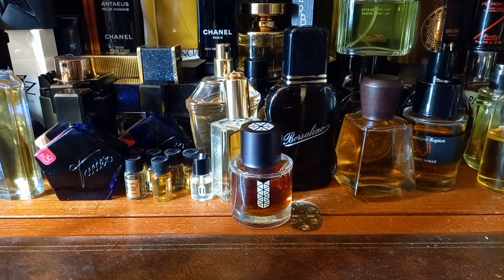Only on paper, and I don't mean smelling it off a paper strip. I mean the notes on paper would suggest that these two would smell the same, but they don't. This is miles ahead. This is very, very, very good. I know it's probably the most sought after of the perfumes from this brand, and I can understand why.